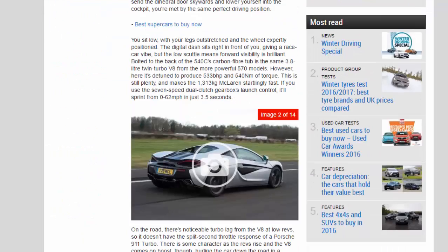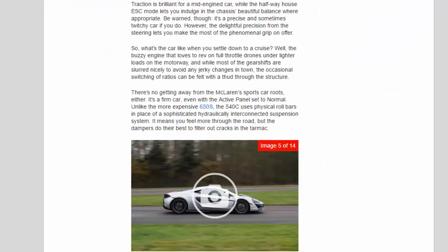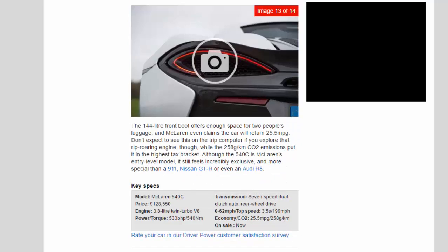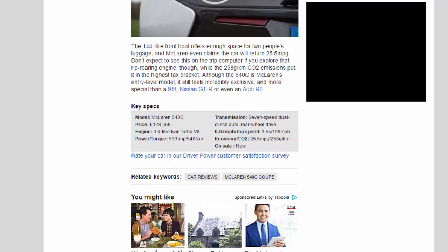Although the 540C is McLaren's entry-level model, it still feels incredibly exclusive, and more special than a 911, Nissan GT-R or even an Audi R8.